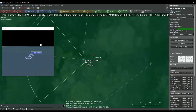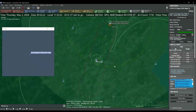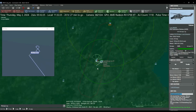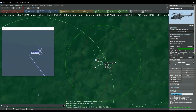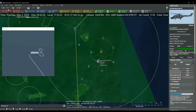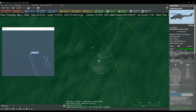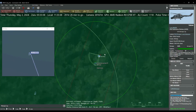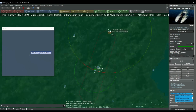This seems to be a search pattern of some kind. So apparently they don't know exactly where the target is. That's a bummer. We still have a little bit of fuel left on our helicopter, so maybe we'll have a chance to reacquire. By now it's been 11 minutes since we acquired the sub, so I guess we can slowly try to actually get our own sub in position.